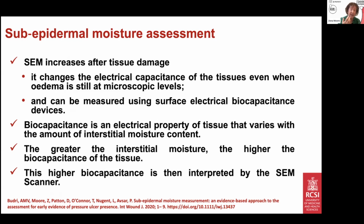So it sends a signal out to the tissues. The more of that signal that is held onto by the tissues, the higher the reading will be on the SEM scanner, indicating that there is a greater amount of sub-epidermal moisture holding on to the signal within the tissues, telling us there is a potential problem.